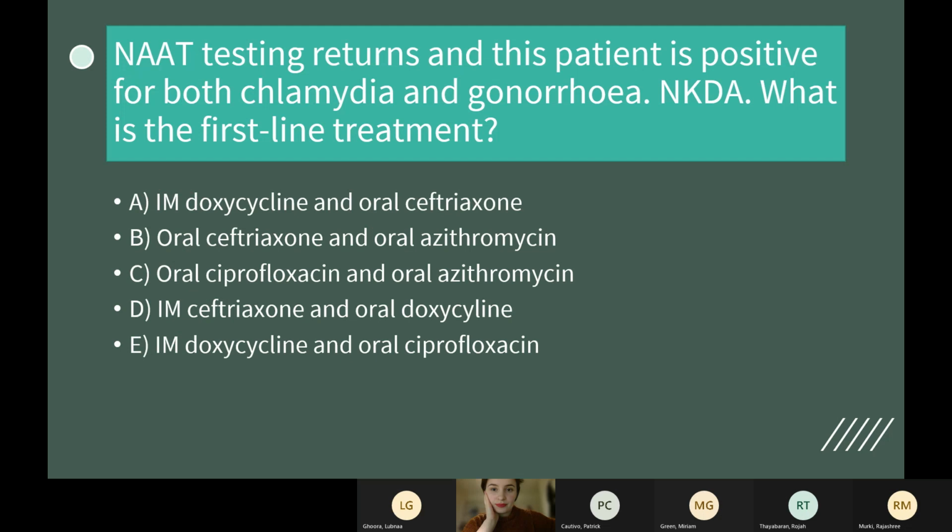Okay, so this gentleman has his NAT testing. It comes back positive for both chlamydia and gonorrhea. He doesn't have any drug allergies. What is the first line treatment for him? So we've got intramuscular doxycycline and oral ceftriaxone, oral azithromycin, oral ciprofloxacin and oral azithromycin, IM ceftriaxone and oral doxycycline, IM doxycycline and oral ciprofloxacin. I felt like that was a genuine tongue twister, to be honest, to get through.